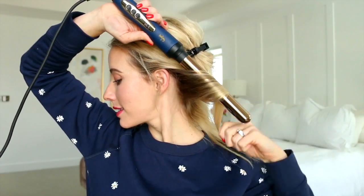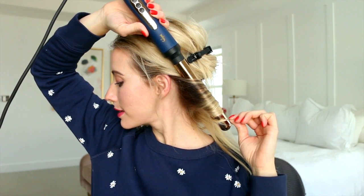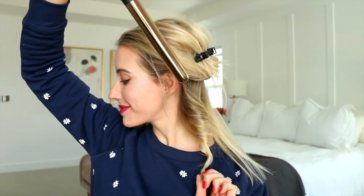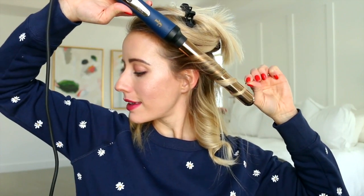So I like to take my section and just pinch the hair an inch or so down from the root, and then as I'm wrapping the hair around the barrel away from my face, I'm maintaining that pinch in the hair. This is going to create a really pretty tousled look instead of keeping the hair flat against the barrel, which creates more of like a curling iron ringlet. And then I like to leave the last inch or so out on the ends. And then for this look, I'm not setting the curls or stretching them, I'm simply just letting them slide right off the barrel.